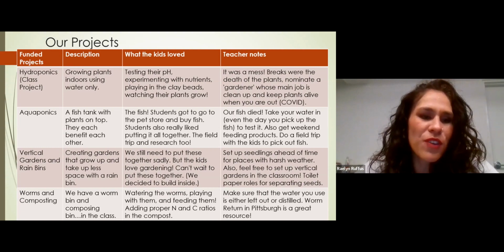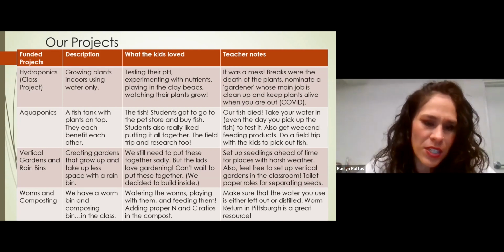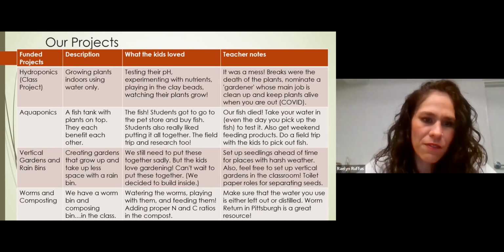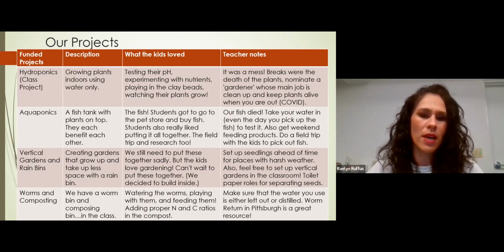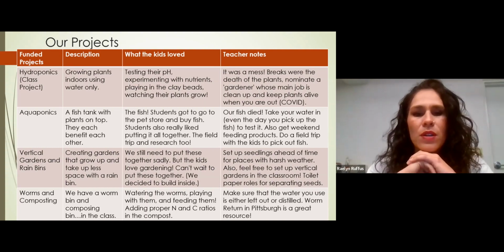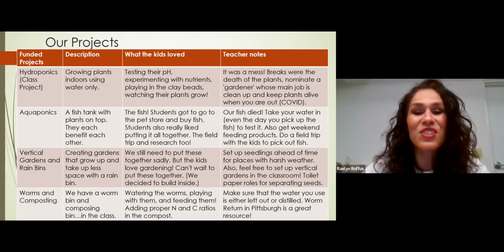Another project we did was vertical gardens and rain bins. This one was probably the most challenging just because of the weather where we live. The description was creating gardens that grow up and take up less space horizontally. They also got a rain bin just to make it more sustainable. What the kids loved, we still need to put this together sadly, but the kids loved gardening.